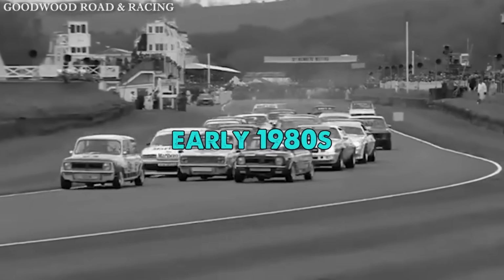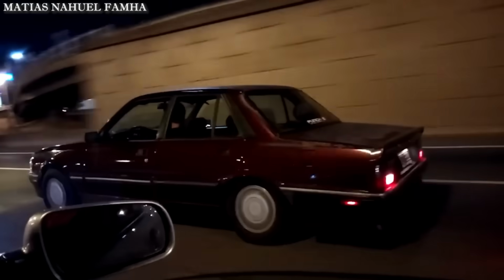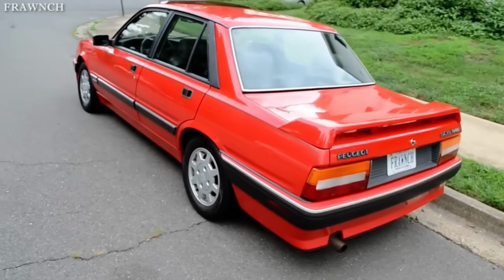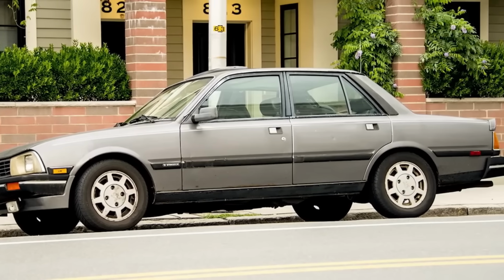In the early 1980s, if you were in Europe and needed a family sedan, you had hundreds of choices. But what if you also wanted it to go fast, quietly? Something that looked like a schoolteacher's car but could secretly outrun sports cars. That is where the Pujo 505 Turbo S crept in. It looked calm. It was not.